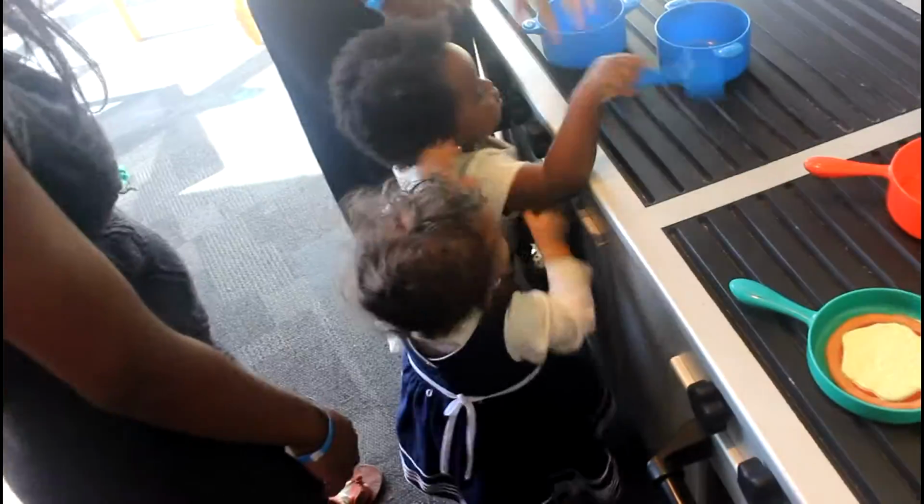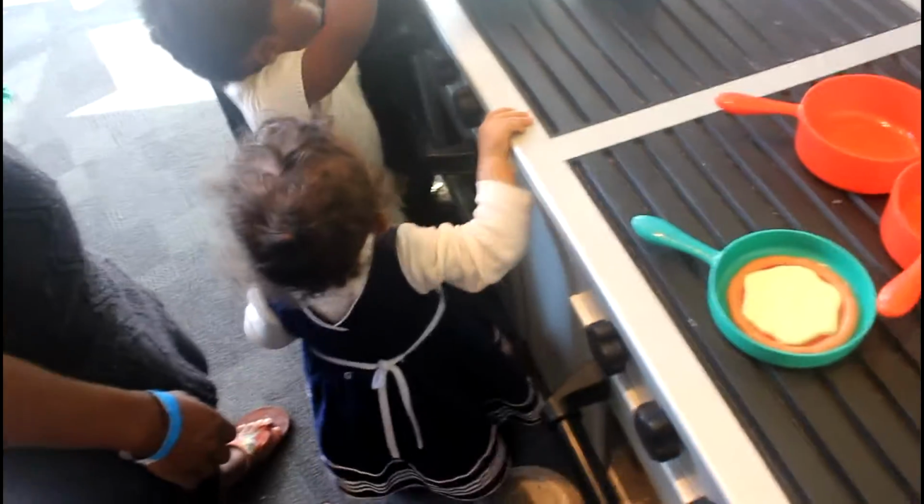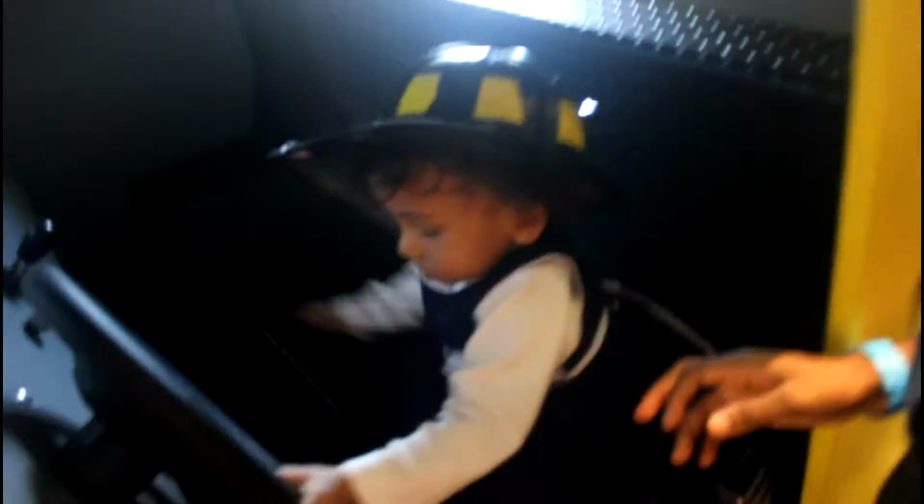There's plenty of stuff to play over here. What happened to the pizza you're cooking? Oh, this is cute. There's a big old fire truck. They made this thing. This is really cool. They've got little coats back here. Look at Ellie. She's ready to go save some people.